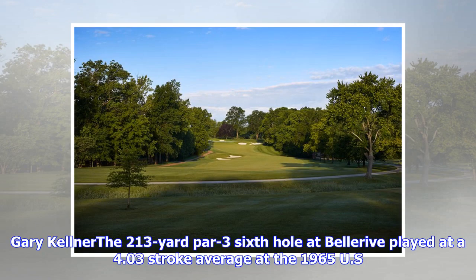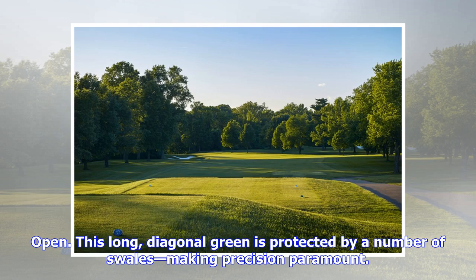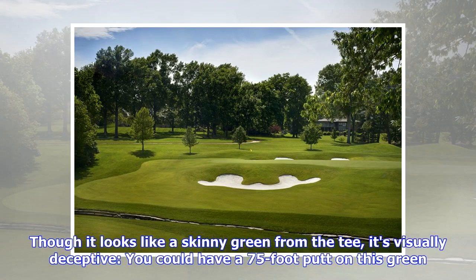The 213-yard par 3 sixth hole at Bellerive, played at a 4.03 stroke average at the 1965 U.S. Open. This long, diagonal green is protected by a number of swales, making precision paramount. Though it looks like a skinny green from the tee, it's visually deceptive. You could have a 75-foot putt on this green.